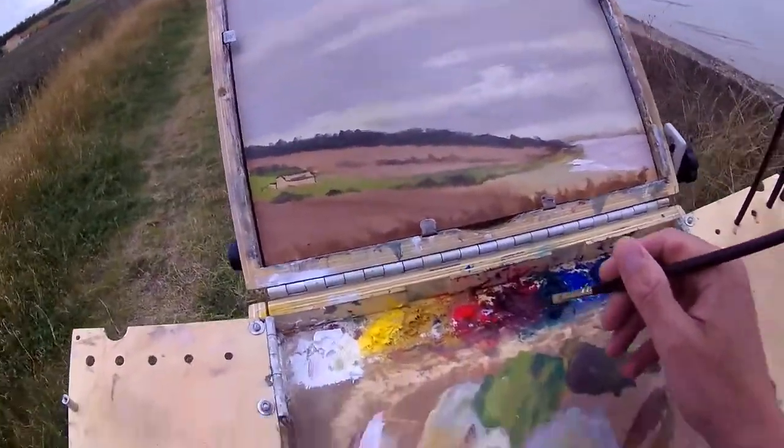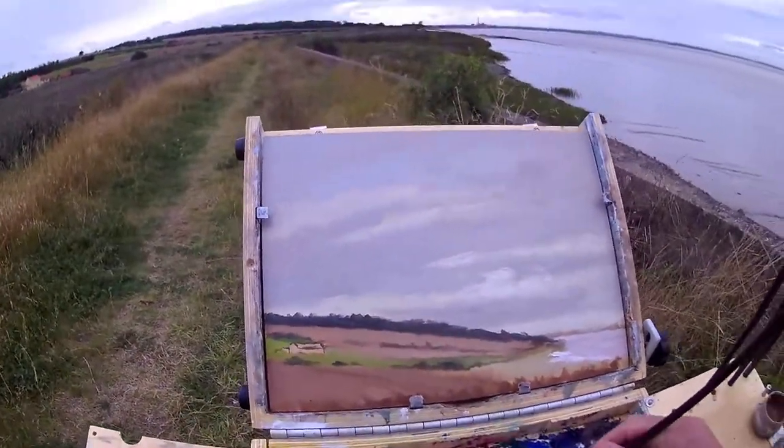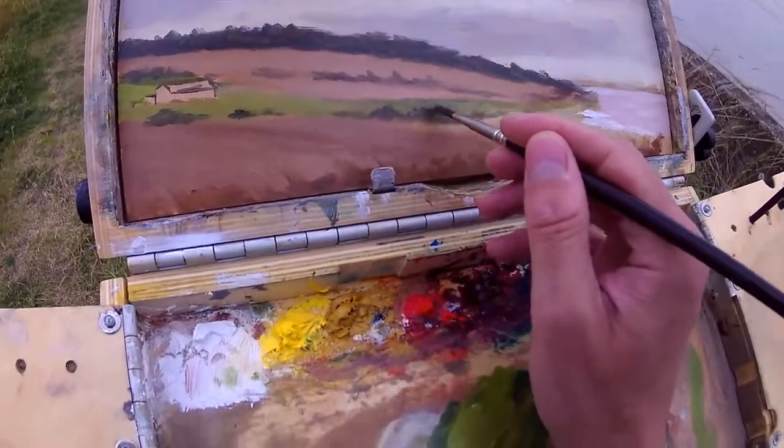Not sure about that tree line, it seems to have blended too much. But I'll go back to it later. Let's build up these trees at the bottom.